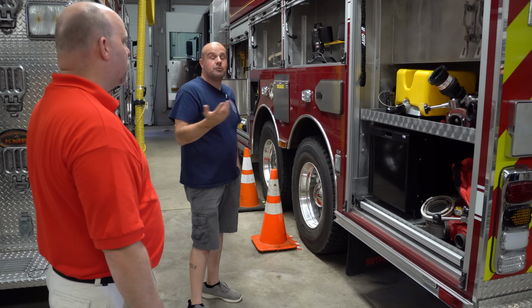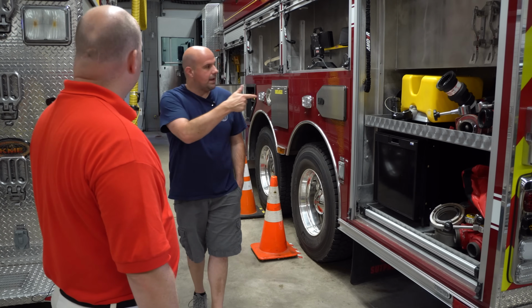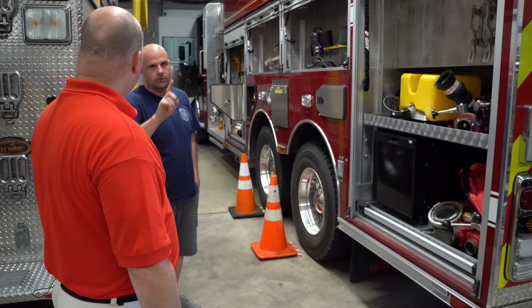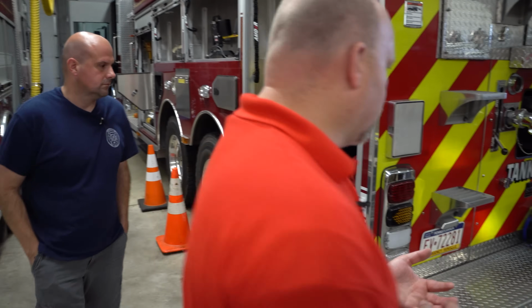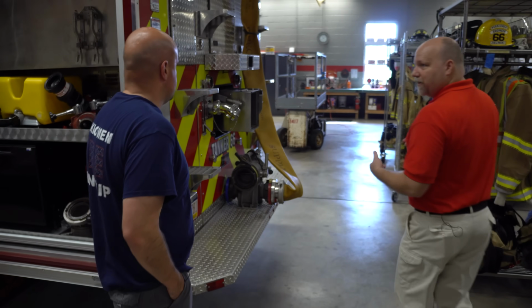That's pretty cool. It is pretty cool, and it actually serves another purpose. We can draft out of the folded tank with that as well. It would be on the bottom, and it has the jet pump on it that we can use. So when you use this truck, you can fill or fill other people. That's the whole purpose of this. Yes, we can.